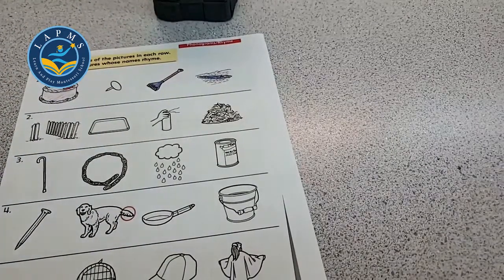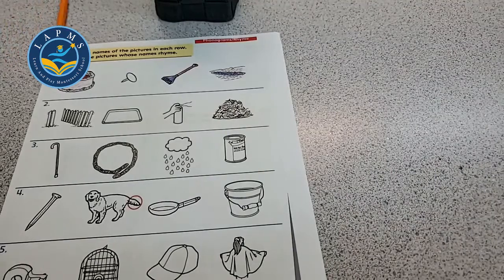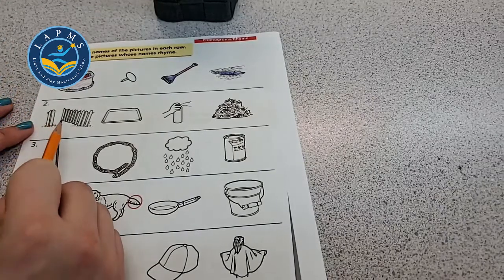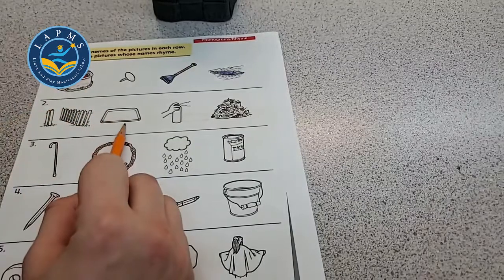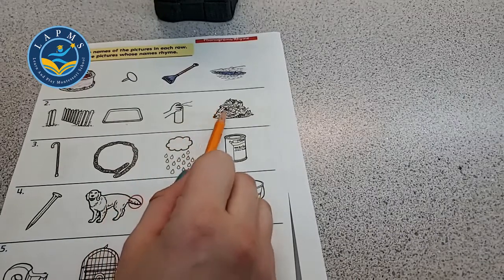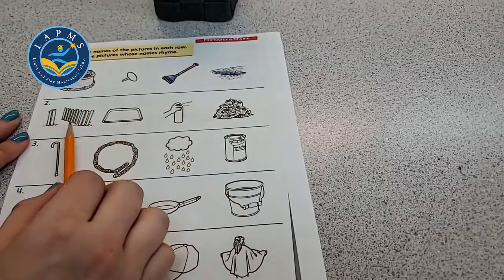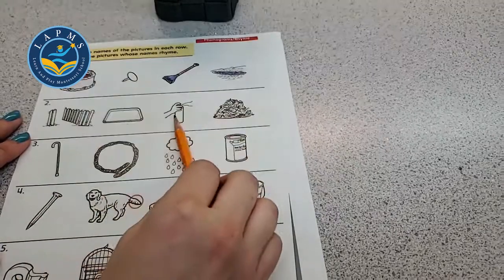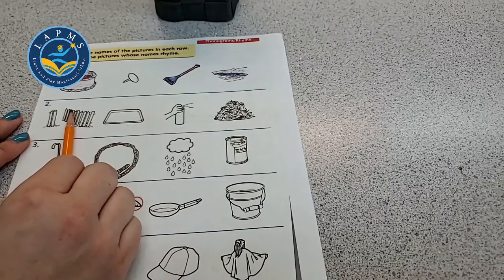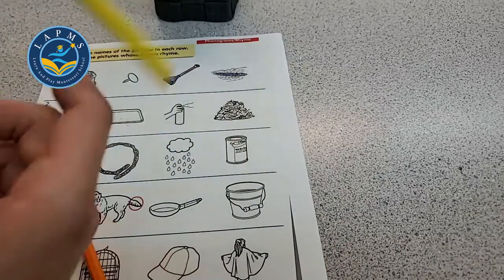Mm-hmm. Let's take a look at number two and then we'll jump over to our reader. Okie dokes. Number two is a gate, a tray, spray, and hay, obviously, right? Okay, gate, tray, spray, hay. Did anything rhyme with gate? No. Tray, spray, hay? Yeah, those all rhyme. All right.